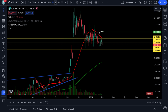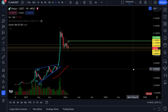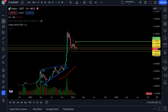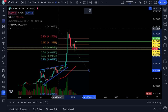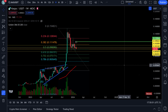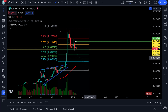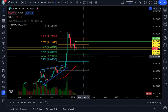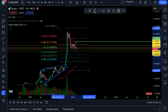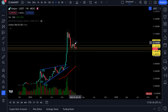If we put this on a weekly and take a look here, from a bottom to a top, we knew eventually we were going to get a pullback, right? I mean, we all knew that. Look where the 618 comes in at 8.4, the 702 comes in at 7.5 cents. So that could be a huge buying opportunity, guys. I don't look at it as a bad thing, because after that happens, the bull run is kicking in, and Kaspa's going to go out of sight.